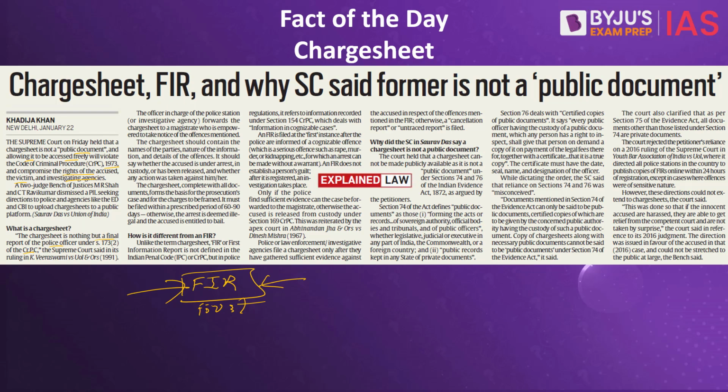If, after the entire investigation is done, sufficient information is not gathered, in that case, what would happen? The police will give what is called the cancellation report or the untraced report. So if due evidence is not provided, then it is called the cancellation report or the untraced report.